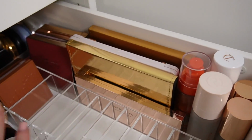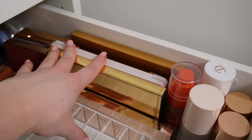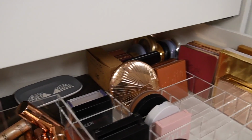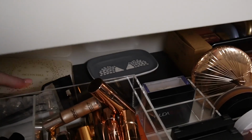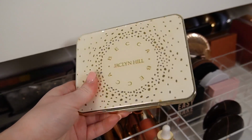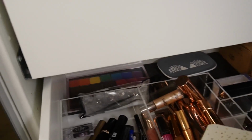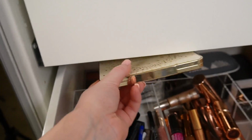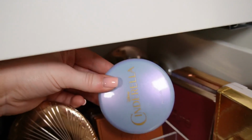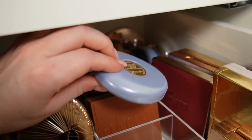I've tried to somewhat organize my palettes in terms of brands as well. So I've got my Natasha Denona palette. Anything at the back is just things that I keep for the memories. So things like my Jaclyn Hill Becca palette. I mean, this is such a throwback. I never use it anymore, but there's certain things that I just like to keep for memory. And then I do also have a colourful palette back there that I don't really reach for. Things like the Cinderella from MAC. Oh my gosh, if anyone remembers this, then I will be so impressed, because this is a very old collection.